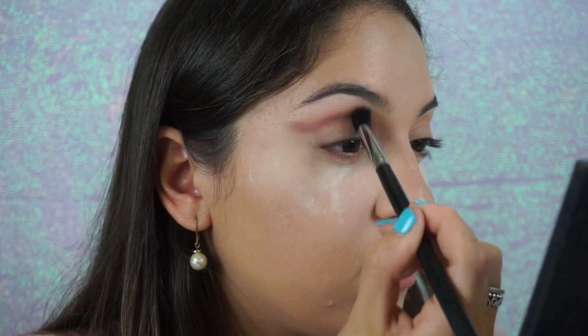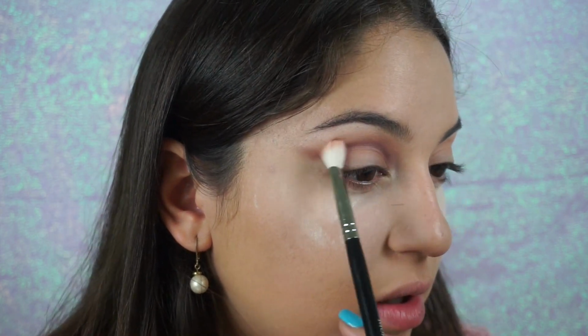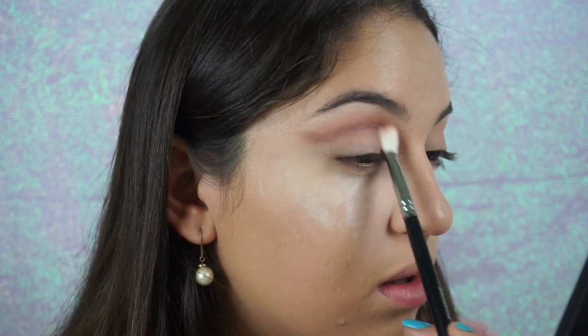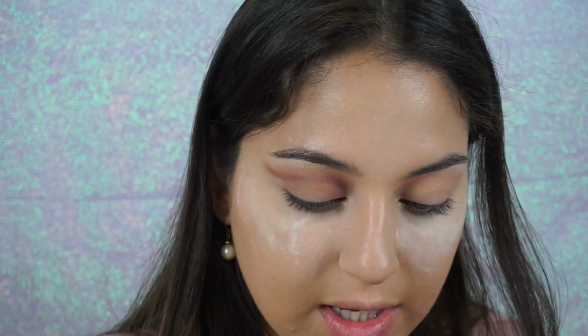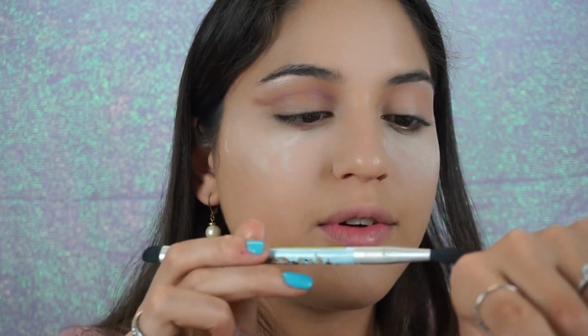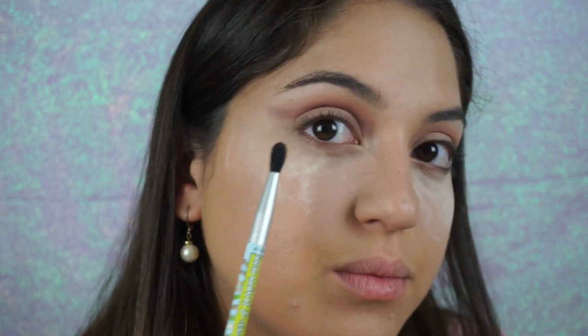I'm just gonna take a clean fluffy brush to blend this out. Going back into the first pinky shade that we use, Georgia, we're just gonna add that in. Again, blend out the ends. You know, you want it to look seamless. Going back into the really, really dark purple Delectable that we used, I'm just gonna take the tiniest little bit and even rub some off of my brush to darken up the little edge right here.